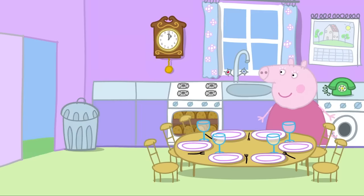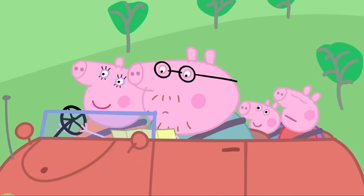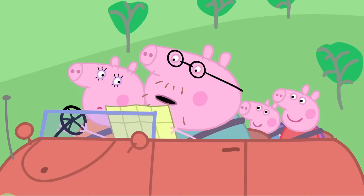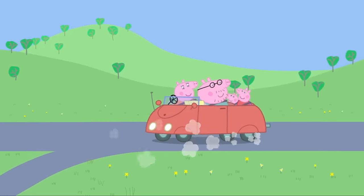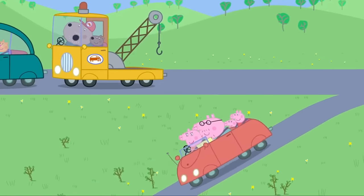Grandpa Pig. We're moving so slowly. We'll never get to Granny and Grandpa's. Peppa's right. We have to try a different way. But there aren't any other main roads. I know a shortcut. Bye-bye, everyone. We're taking a shortcut. Bye-bye, Peppa. Good luck!